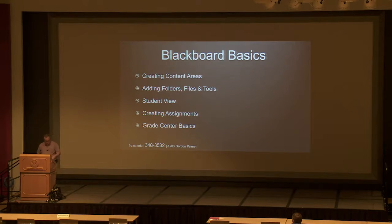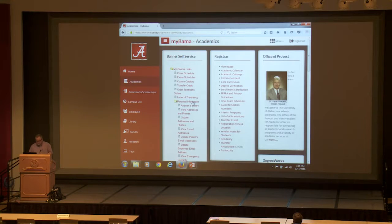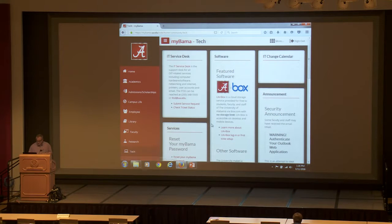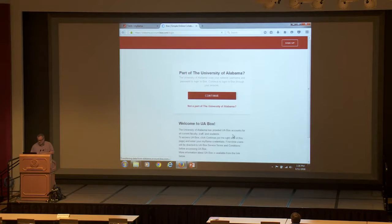So we'll take a couple of, back to the live technology demo. Let's try this again. First, let me show you Box. UA Box is accessed through MyBama. We have single sign-on, so log into MyBama. Go down here to the Tech option. And in this center column, there is a Box link, and you click the second link. Of course, you can learn more about Box, which I encourage you to do, but you can also click this second link to be taken to Box directly.